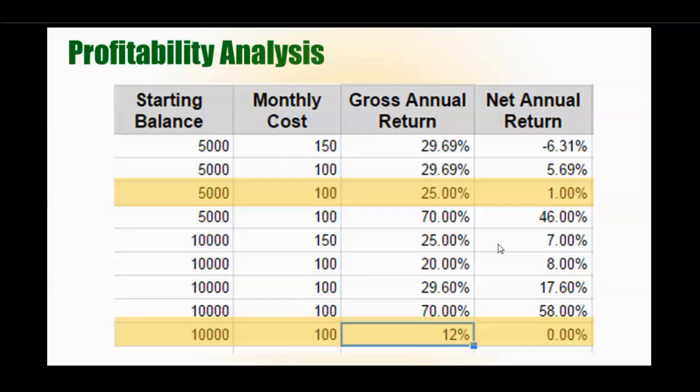Now, the next step is a profitability analysis, and the idea here is, what's your starting balance? Looking at the starting balance of a trading account, the monthly cost of it, what kind of returns you got if you followed every signal, and what would be your net return, which is your gross return minus the monthly cost. So the idea here is, can you actually make money just following the signals? Forget about the educational stuff. If you just bought the service and traded the signals you were given, would you make money? And under what conditions would you make money?